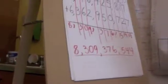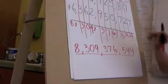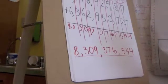So you always want to check your work. You always want to either go back through and re-add it, or you could choose to subtract one of these numbers to see if you got the other number. That's another way that you can check adding of really big numbers.